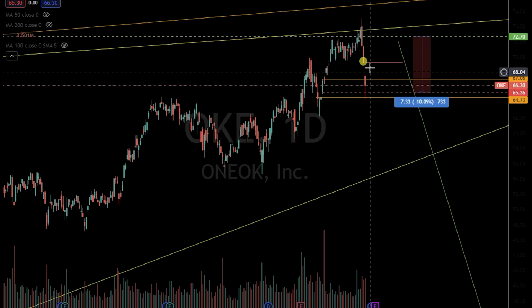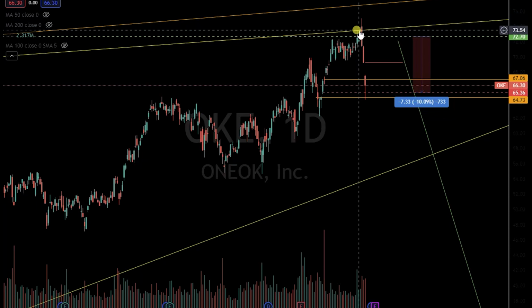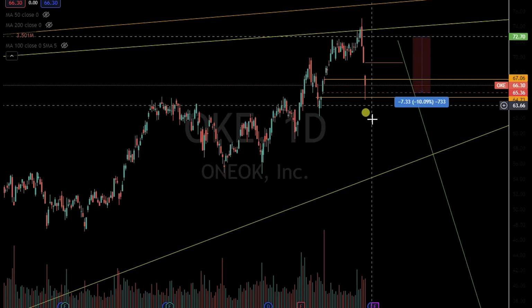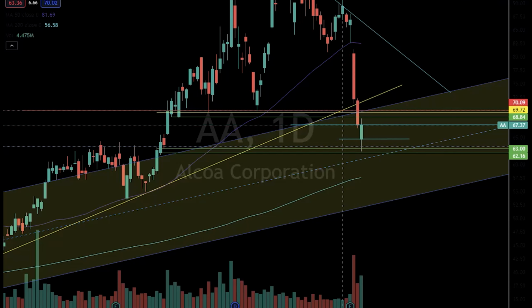If it starts trending up a little bit higher, and for some reason it does take out its all-time high here, then I will look to re-enter a short position on OKE. Alcoa, beautiful, beautiful action.